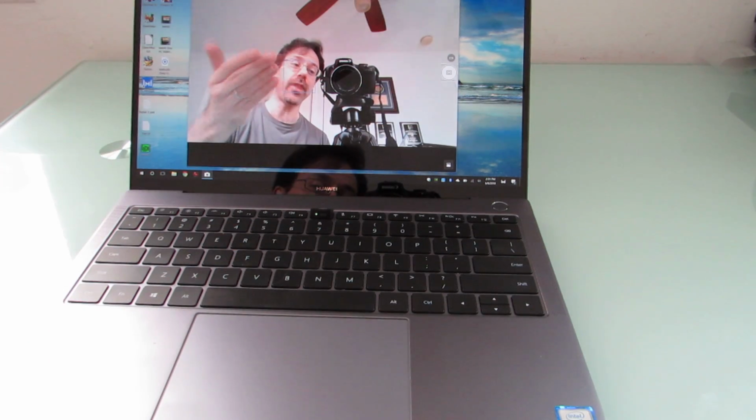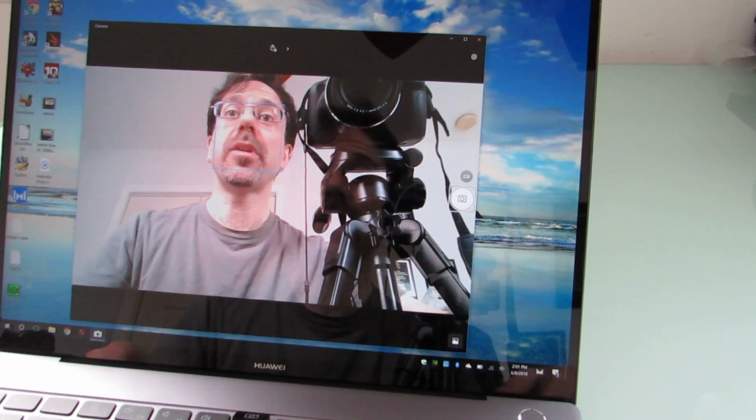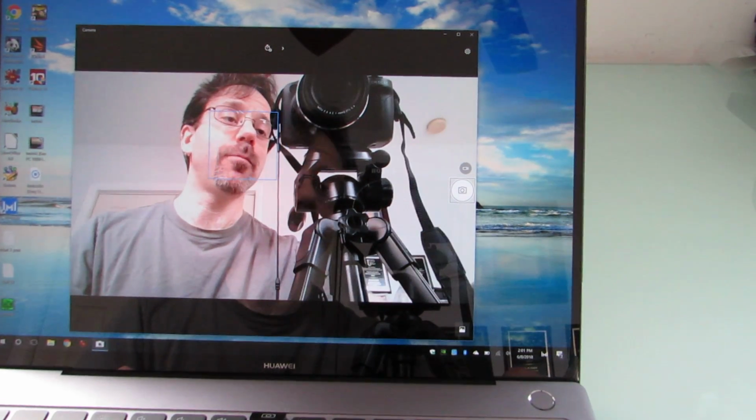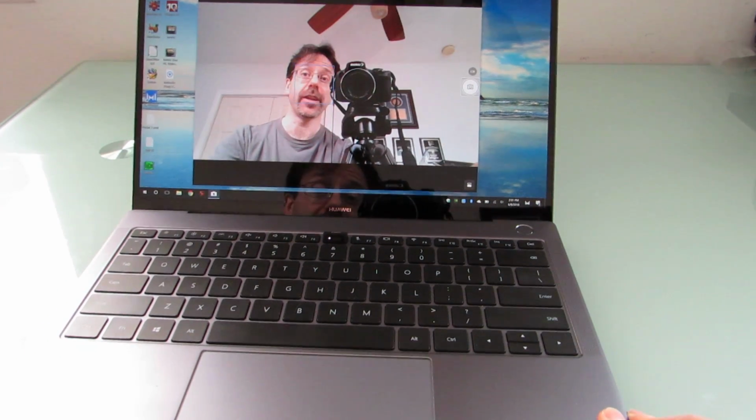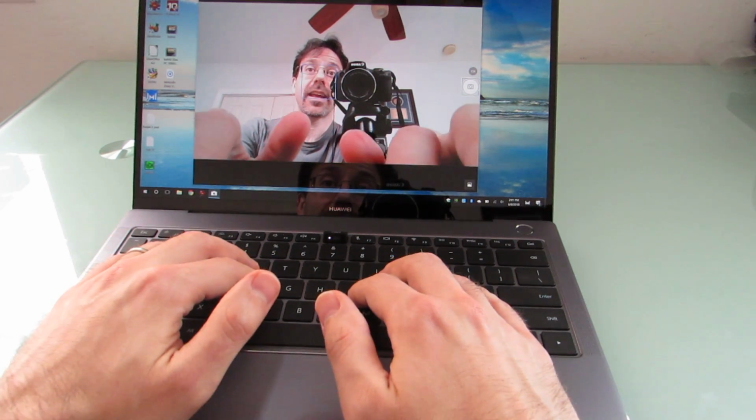pointing upwards at me, even though I'm sitting kind of far away. Now if I was sitting close enough, then it would be even more up the nose in terms of the angles that you're going to get from this sort of camera. And if you wanted to type while using the camera, you're definitely going to get your hands in the shot.